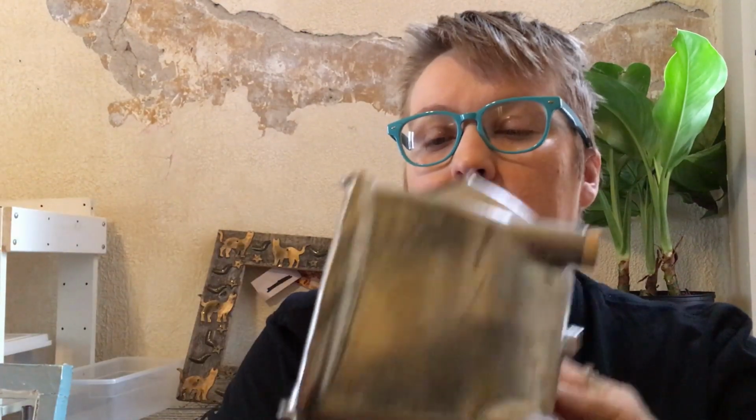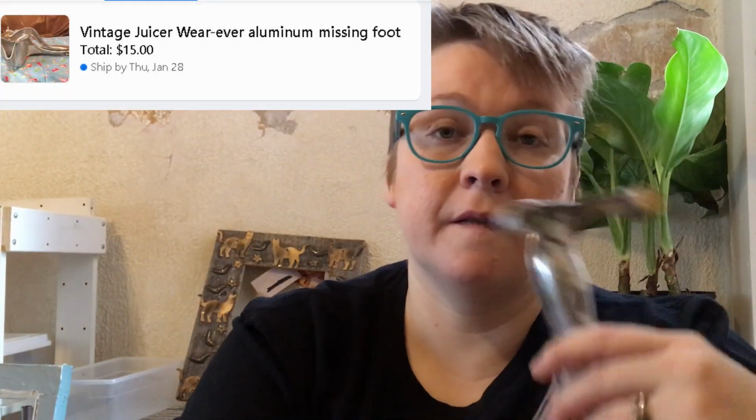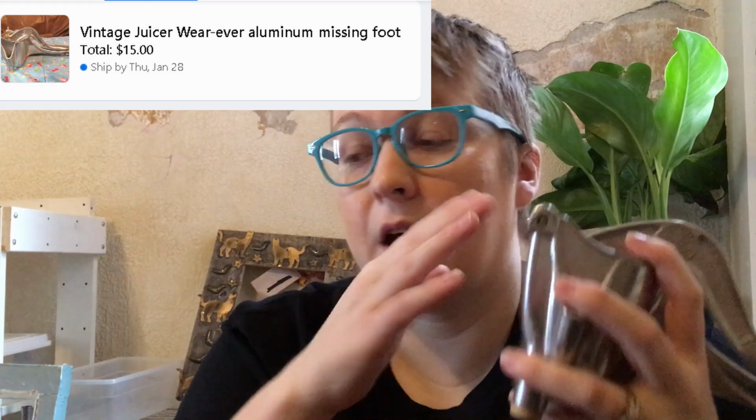The first thing that sold was this aluminum juicer. It's actually missing a foot. I have had this listed, like everything I'm going to show today, for a long time. And all I did for this one to sell was hit renew.